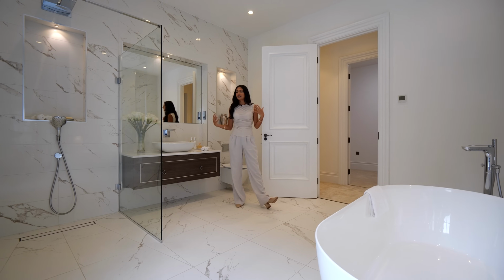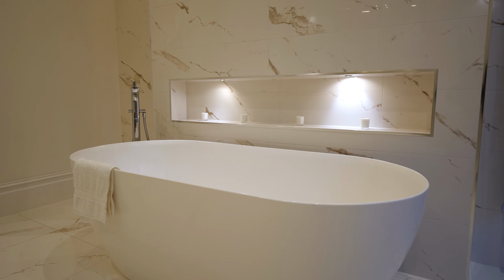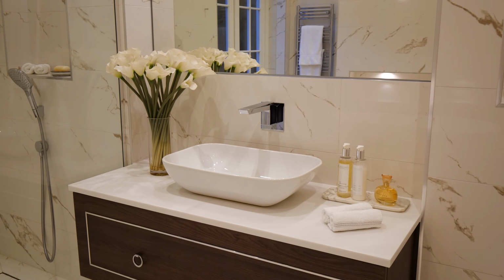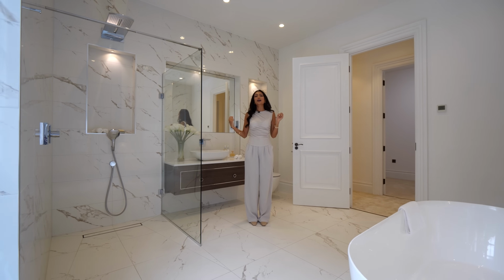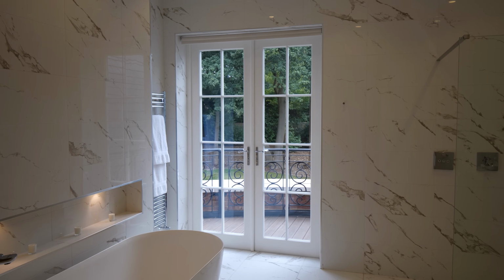It's so light and bright and airy. You've got the white marble tiles everywhere. We've even got a lovely freestanding bath on that side. Basin and toilet this way, and then a shower in the corner. What I also love is just the fact that we have a balcony. So imagine you've just got out of the shower, you've got your fluffy robe on, and you can head out there and just enjoy a morning cup of coffee.